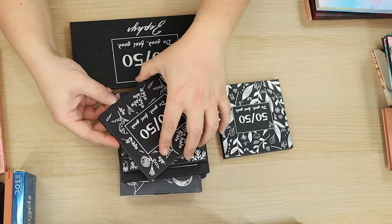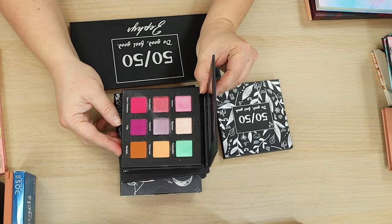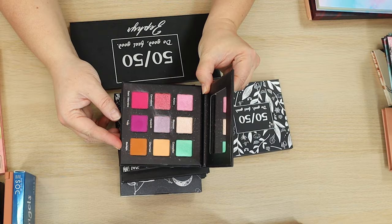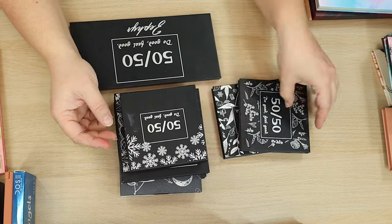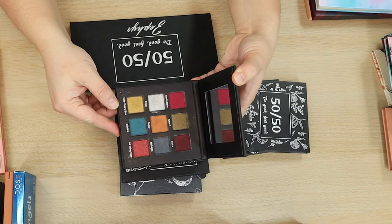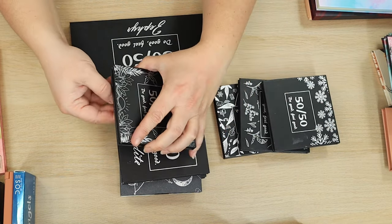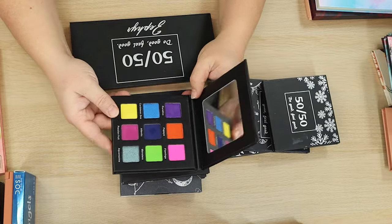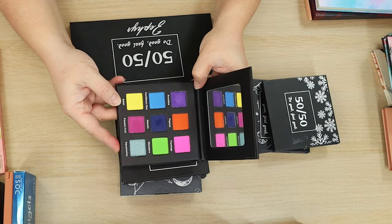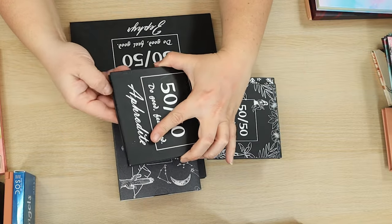This is the fall. This is, I think, spring. Yeah, this is spring. Look at this. It's so cute. But I never reach for it. Seriously, never. This is winter. Oh my god. Look at this. She made such great palettes. It's such a shame they shut down. But I'm not gonna keep or hold on to this. This is summer. I'm not gonna hold on to palettes by a brand that no longer exists anymore.